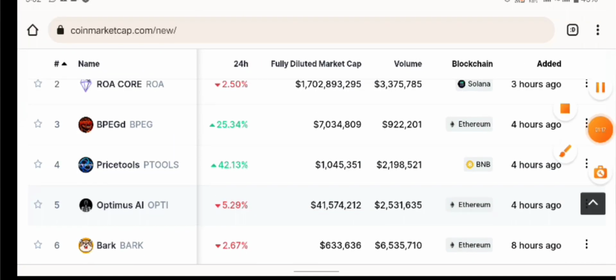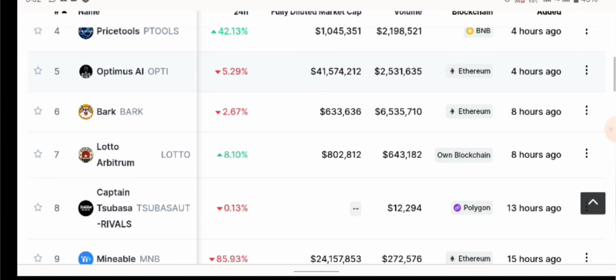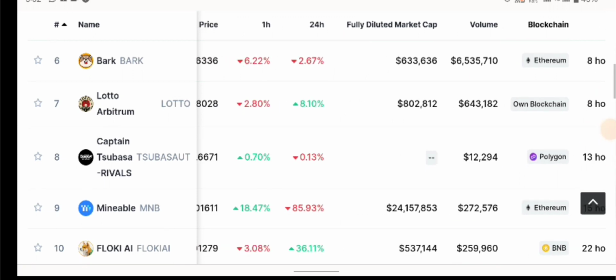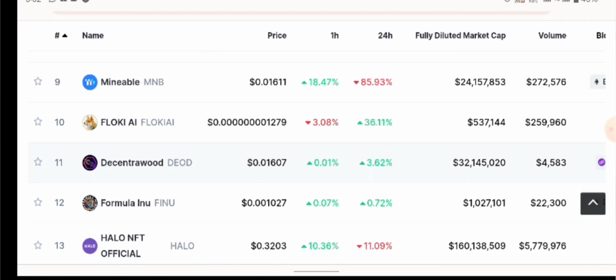So this one was just added 4 hours ago. Ethereum network, Solana, you can see BNB. You can see Ethereum right here, the network that is being traded on, the blockchain. So you can look at this Loto Arbitrum right here. So it's very important. This Floki AI that I talked about yesterday.